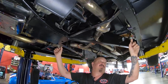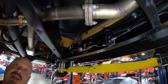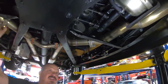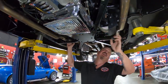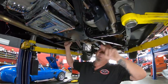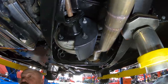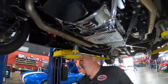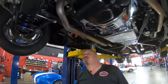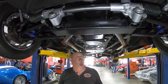We got, this is the brake light switch. This is the brake proportioning valve going to the back. Everything under here, man, just looking sweet. We do have power brakes. We have a power brake booster here, and they got a little heat shield on here. And again, look at all these TIG welds on this stainless exhaust, looking sweet. We got a Turbo 350 trans here. Everything under here looking good, guys. I tell you what, it is a beautiful build. We got a chrome cover on the torque converter.